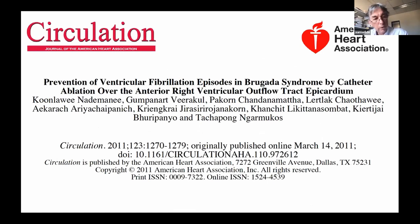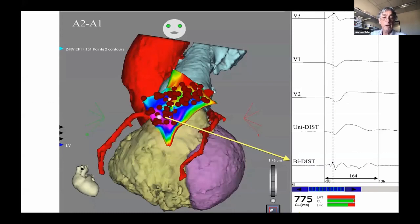Now, the studies of Dr. Nademanee in the early 2010s, so the last decade, actually show some very interesting data. He had patients with a lot of ventricular arrhythmia episodes, ventricular fibrillation. Dr. Nademanee is an interventionalist in electrophysiology, so he likes to ablate, and he did put catheters in the ventricles of these poor people, men in particular. And he did not find any abnormal signal at the right ventricular endocardial sites. And then he decided to go with the catheter to the epicardial site. And this is what he demonstrated.